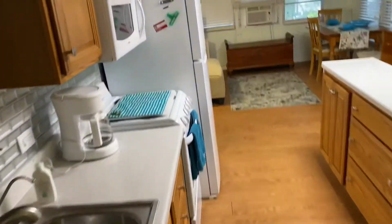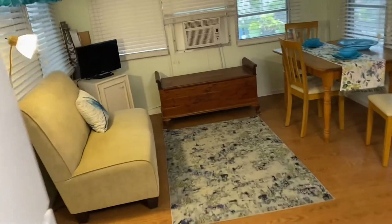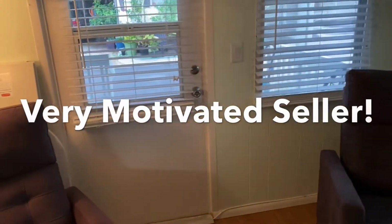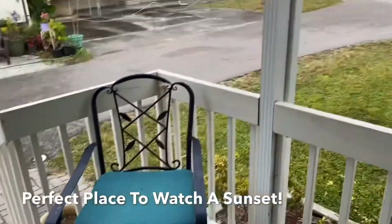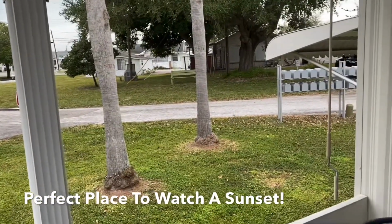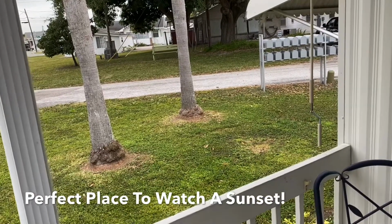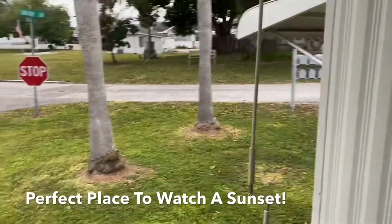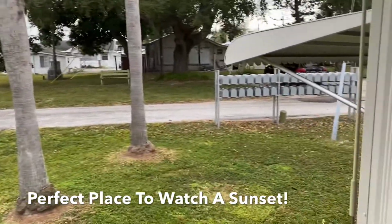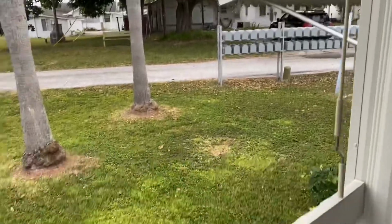As we wrap this home up, again, this is located at 1 Poincianna in Braden Castle, Bradenton, Florida. I want to show you my favorite part of the entire house, which is this porch area here. And as you see, we have a nice park setting to enjoy your afternoon. Look at all that area. That's what you're enjoying in the evening.